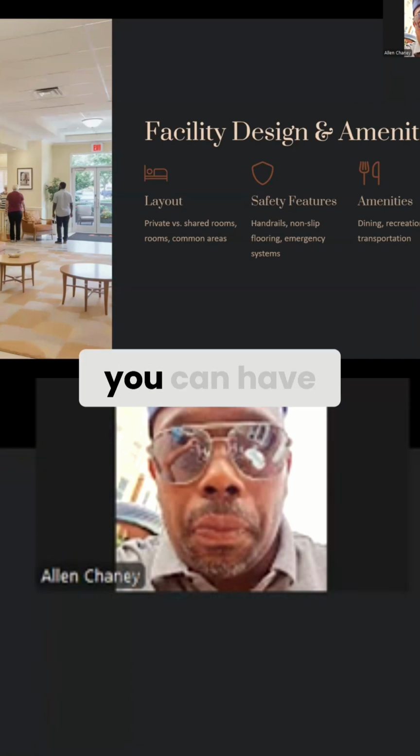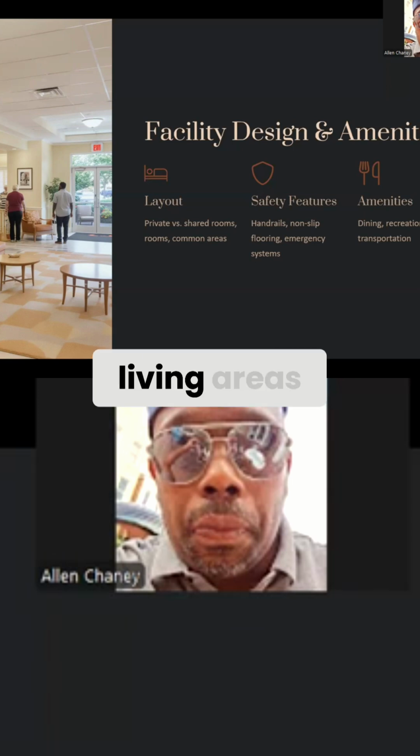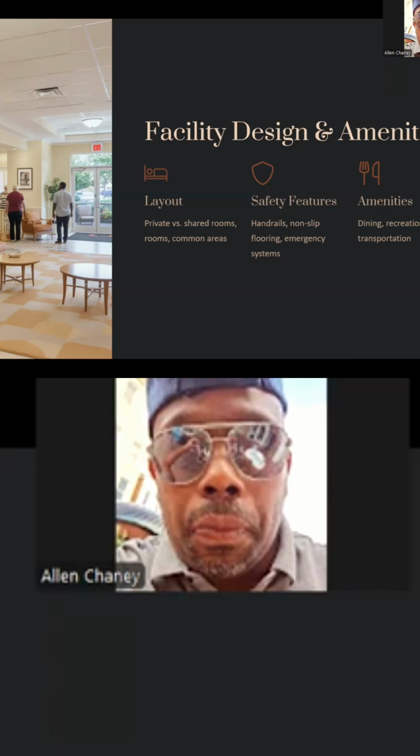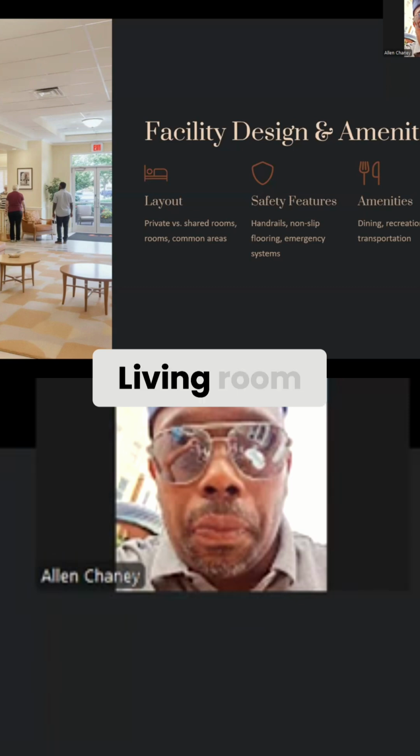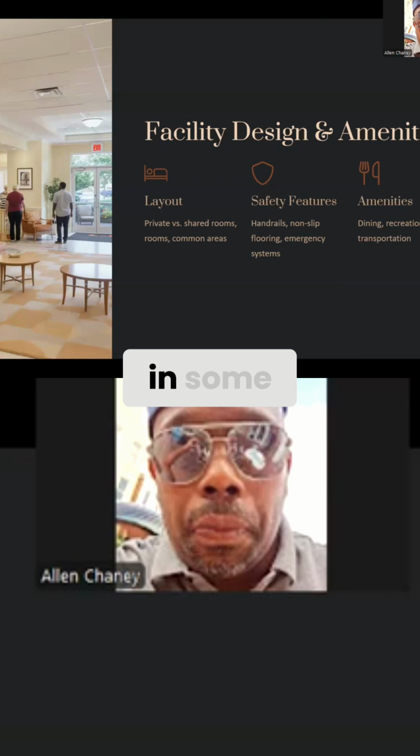And then when you talk about it, you can have private rooms and then shared rooms, and then community areas, living areas, activity areas. The dining room can turn into an activity area. The living room can turn into an activity area. You bring in chairs, bring in a folding table, put some activities on it. So you don't have to think, okay, I need a separate area for my community or activities. No, you could just convert a different area for the day or for the time of day, and you guys be doing activities in some of the same rooms.